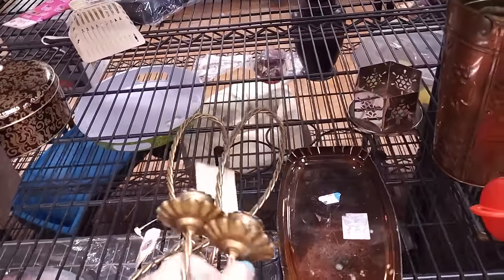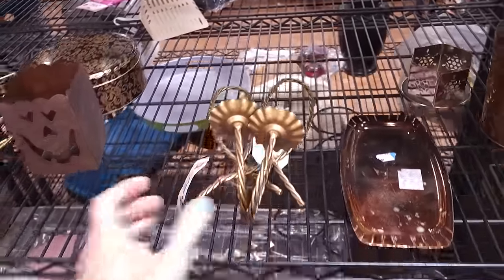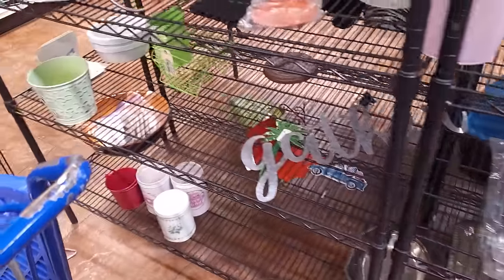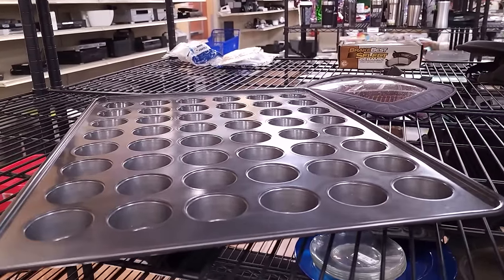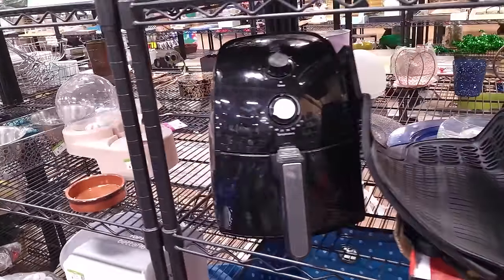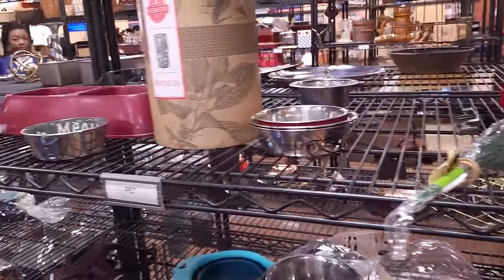These are vintage. Probably from Home Interiors once upon a time. $3.99 each. Not a bad price on those. It's just, again, not a super exciting thing for me. Boy, if you want to make a whole bunch of mini muffins, there is your pan. Ooh, they kind of bumped up where some of the household items and the pet supplies are. Doing a little testing.